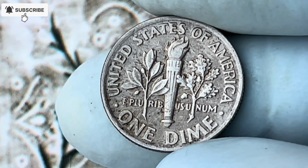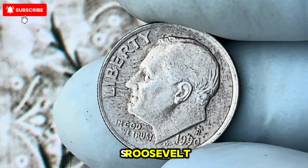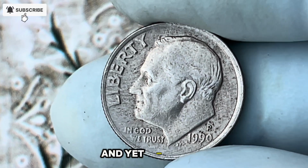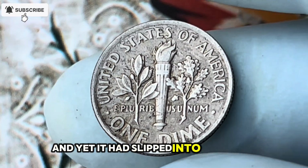Experts would later confirm that what she held was something exceedingly rare, a 1990 S Roosevelt dime. A coin that should never have existed outside of a proof set, struck in San Francisco, and yet here it was, likely intended for collectors only, and yet it had slipped into the hands of the public.